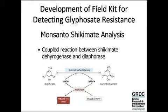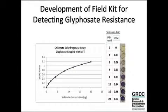And what Monsanto has done is develop an enzyme system that takes shikimate and converts it to 3-dihydroshikimate, but in the process it produces a reductant, NADPH, which can then be used to reduce a dye that is colorless when oxidized and produces a color when reduced. And so what you get is this type of situation. If you look on your right, or on your left, I guess, you'll see different rates of shikimate.